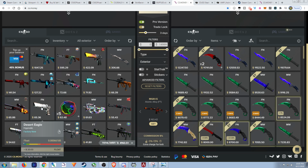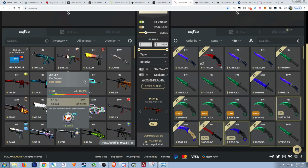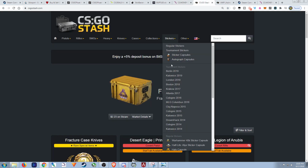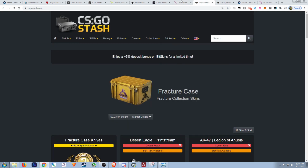So I need to find a way to quickly convert this specialty skin or specialty float item or specialty sticker item over to something that is more liquid. That's where CS Money comes in handy still. So, an example of that. Let's say that's not what I wanted to do.